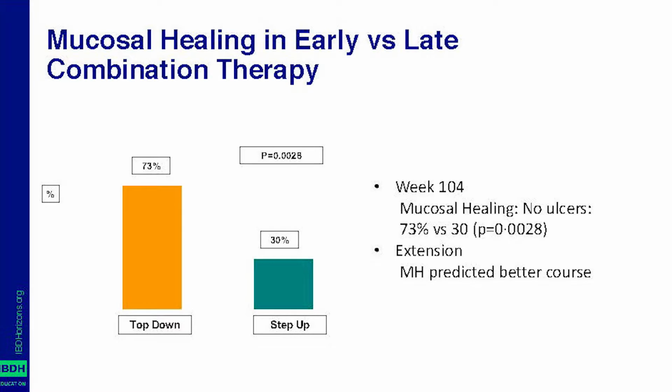But what was different, loud and clear different in this clinical trial, again, top-down therapy from week number 2, is that the mucosal healing rates were stunning in the top-down therapy group versus the step-up therapy. More than double the rate of mucosal healing. And this is not my focus today in terms of defining mucosal healing, but this was made pretty easy for us. Mucosal healing was the absence of any ulceration, any visible ulcer on ileocolonoscopy. So again, loud and clear results that top-down therapy does make a difference. Although it may not be visible by clinical assessment, it is visible when it comes to having no active ulceration.